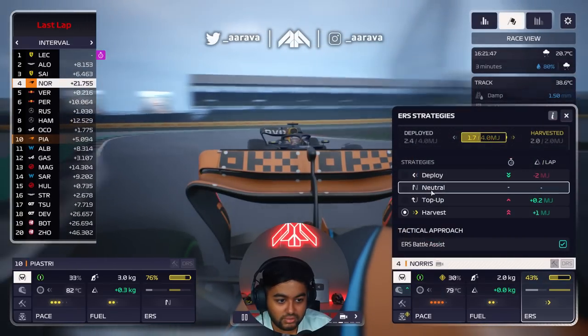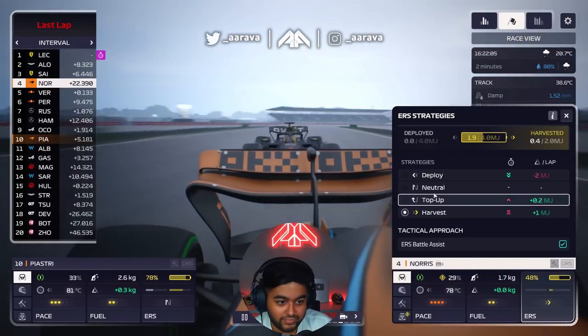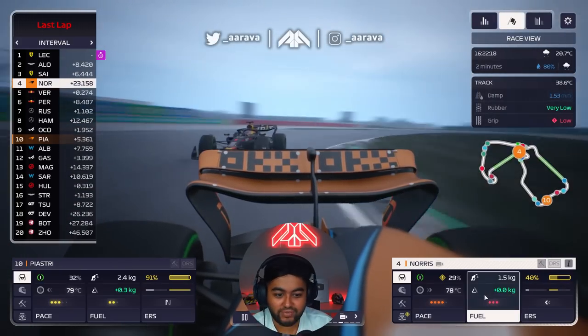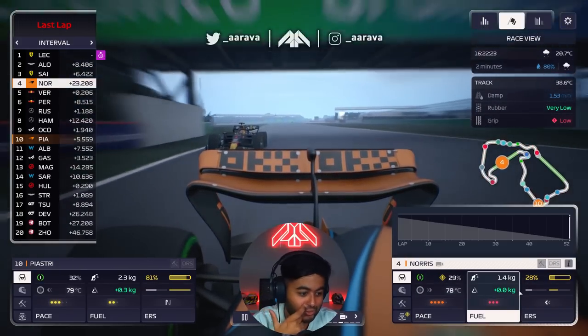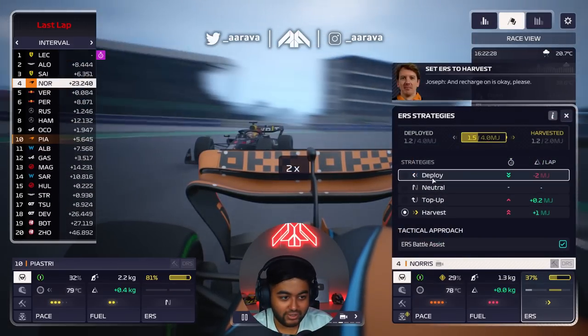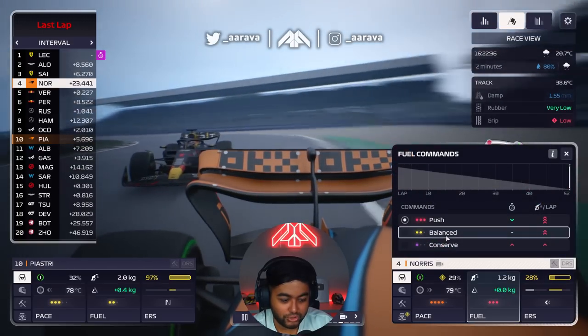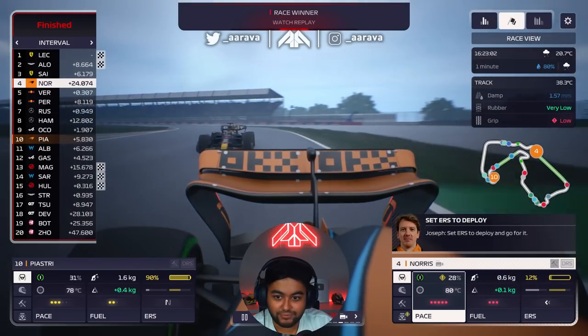Harvest. Deploy. Push through here. Harvest, harvest, harvest. Deploy. I literally know how this circuit goes. Even though I'm looking behind, I know exactly where the corners are, so I'm just doing this on intuition of when I should be harvesting and topping up, and recharge. Go through here, deploy. Push that fuel all the way to Copse and then we'll go balanced. Push, full attack.